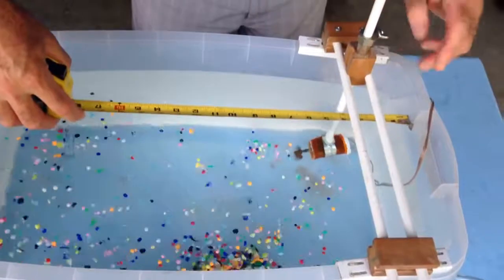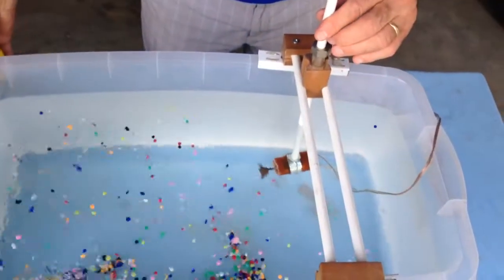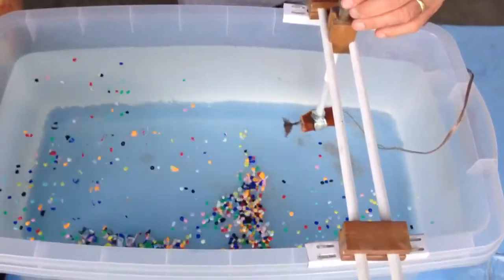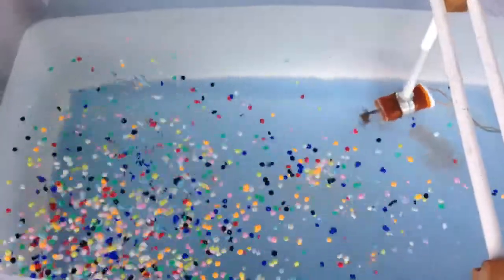So let's try this. We're going to move the mixer to a quarter of the way from the wall of the distance, which in a 24-inch basin is 6 inches on center, and then put it at our 30 degrees approximately, and give it a little bit to develop. Okay, so we've got almost everything in suspension.